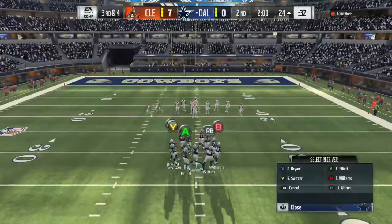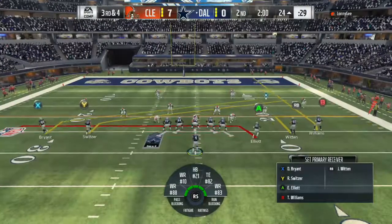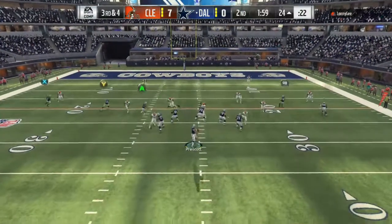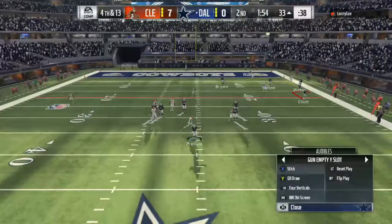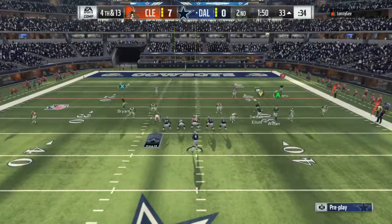And defensively going with a dime set, six DBs on third and four. And he goes in motion here in the backfield. Prescott from the gun on third. And he's going to go down here. A sack. They push him back to the 34. Prescott urging his guys to go quickly. They need to get up and set.